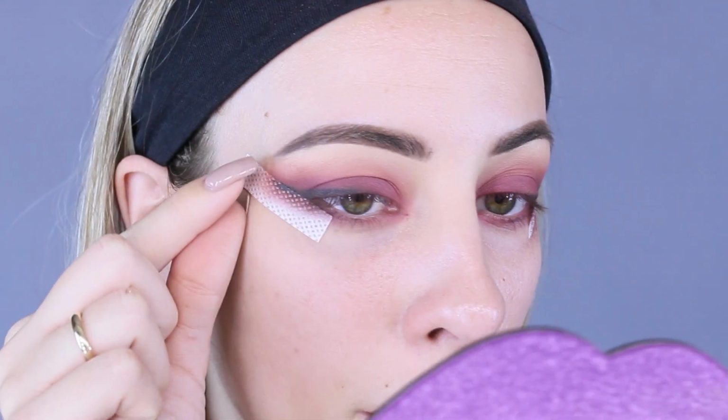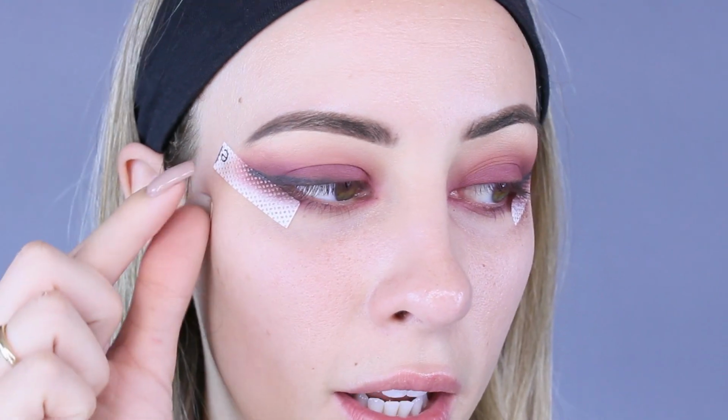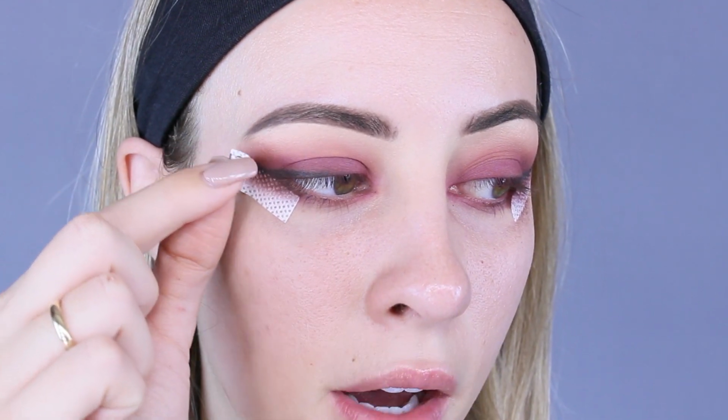Okay, now this is the fun part. It looks a little crazy because this tape is on there and it's messy, but as soon as we take the tape off, bam, it's just like this perfect line. Okay, so I do have a little bit of fallout, so I'm going to go ahead and clean up that fallout, and then we'll come right back.